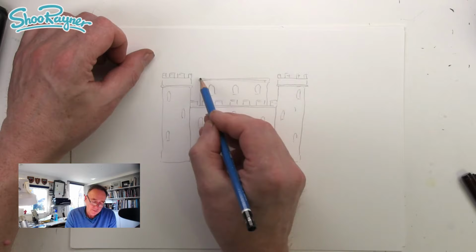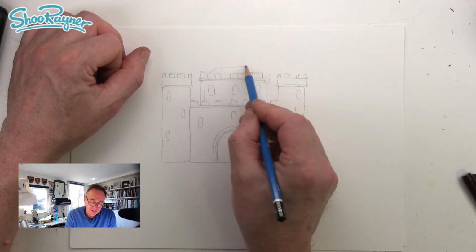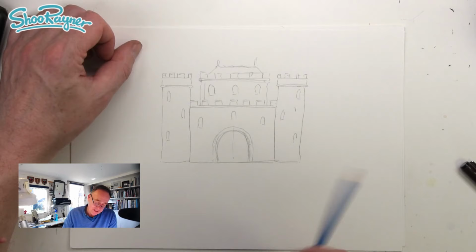And then we can have sort of more battlements on the top. Put one in the middle and then one there and one there. And then we might find there's some kind of a roof in there as well, something like that. And maybe some interesting bits there. And then we'll have a little bit of perspective. So we have the drawbridge coming over there.